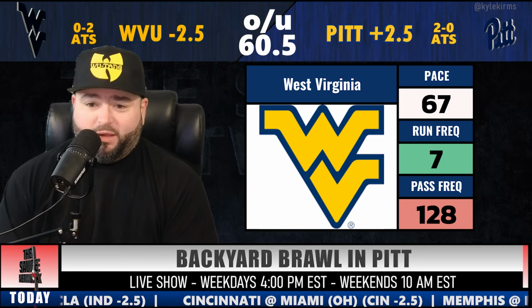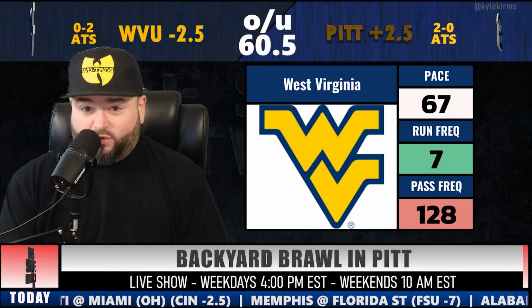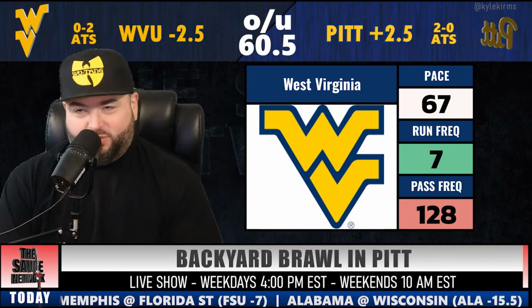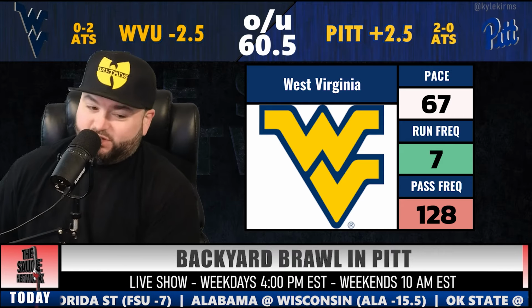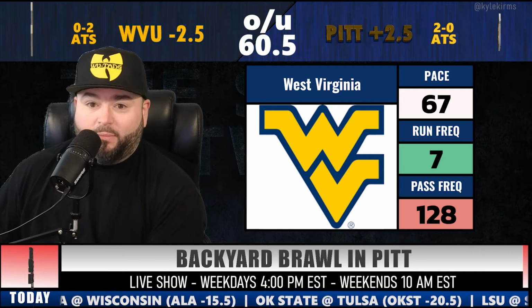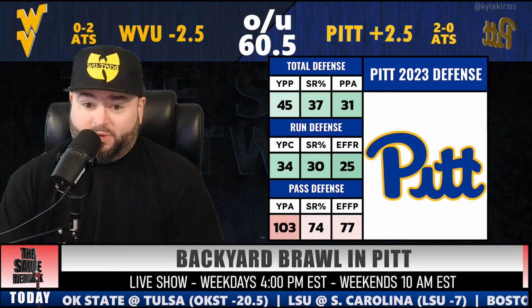If West Virginia is unable to run the ball, I don't know what else they're going to do offensively. They were 7th in run frequency last year. They run the ball just as much as Air Force, Army, and Navy, maybe a step below that. This team needs to run the football. But again, we're not going to overreact because they couldn't run on Penn State. That might be the best run defense in the country. So how do they match up against Pitt's defense?